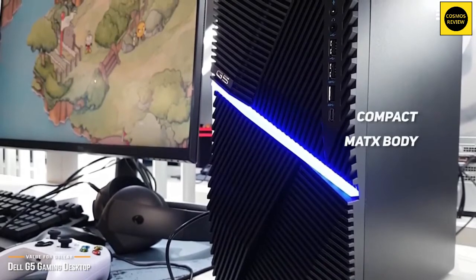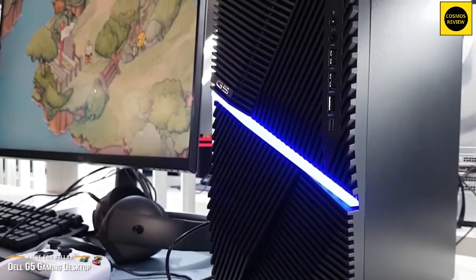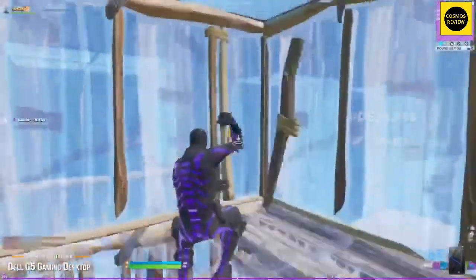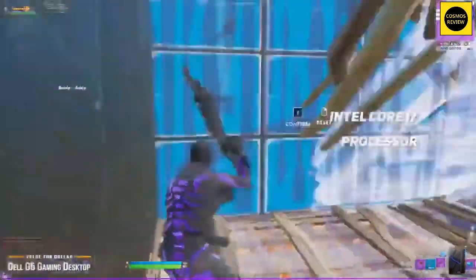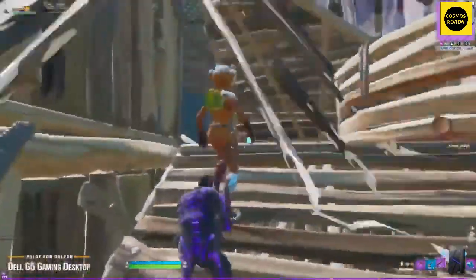The front panel features a modern zigzagging geometric pattern that is underscored with a diagonal blue LED, which may not be to everyone's liking. It also has a side glass panel on one side, but it's not full length and it has a black frame around it. With an Intel Core i7 processor, the Dell G5 gaming desktop is able to run AA and AAA game titles without experiencing dips in performance.